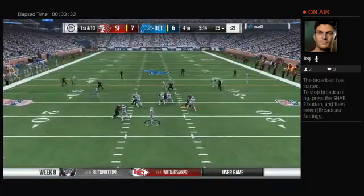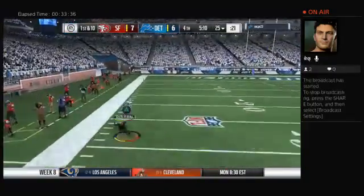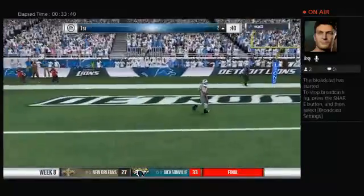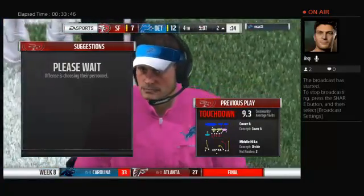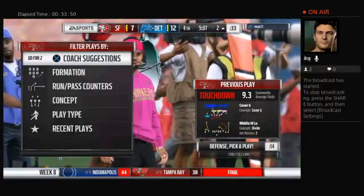They go back to the air here after the INT on the last drive. He's going to air one out. And that's caught inside the 30. Touchdown, Detroit. A big play there with his 16th touchdown of the year. And the Lions have taken the lead here in the 4th quarter.